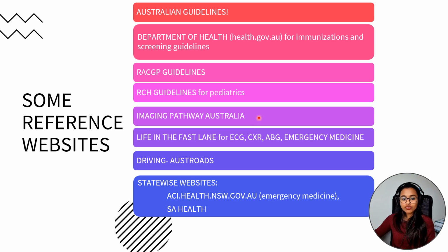When you go to Imaging Pathway, a lot of topics are there. You can go through respiratory topics, cardiology topics, gynecology topics. Everything is there in this particular website, and this is again a wonderful website that you can use for reference. Life in the Fast Lane was another website that I occasionally used to understand a little more about ECG, X-ray findings, and ABG and other emergency medicine topics.